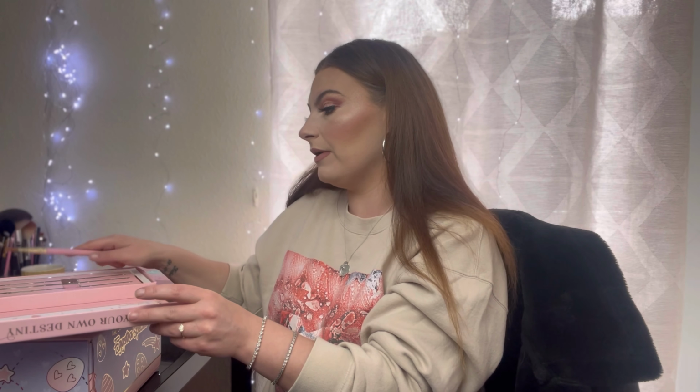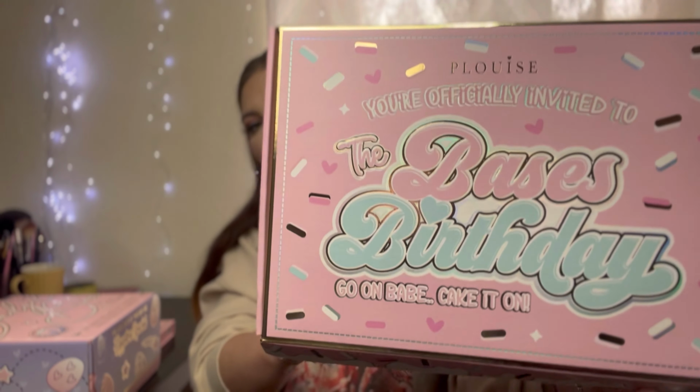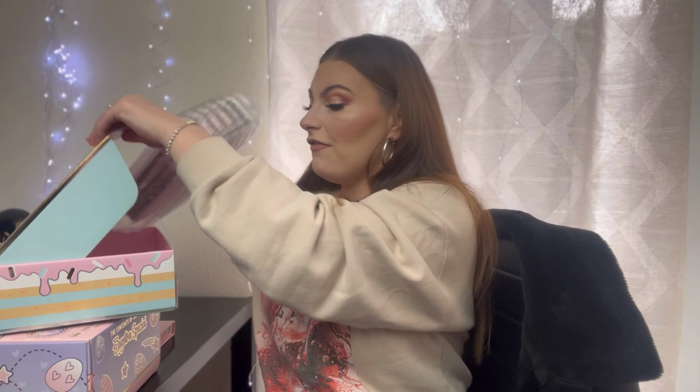As promised, when I did my PLouise haul, I mentioned that I had bought the Queen the Conqueror palette, I think that's what it's called, but it was damaged, so they sent me a replacement. They sent it in this box, which was their base's birthday. I've had this sat here a while, but I said that when the budget box came in, I would show it. She packages all the products really, really well. It was just unfortunate that the last one, when it got to me, the mirror was broken.